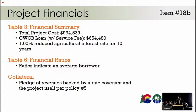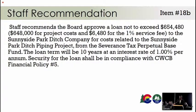So the table I've got on the last page or so shows that their long-term repayment is 160. It's quite a bit lower. So they're going to use that NRCS money at the end of the project to pay down the principal and then just repay over their 10-year period that smaller amount. It's $161,775. And so that'll be at that 1% reduced ag rate for 10 years. The financial ratios indicate that they're an average borrower, and the collateral will consist of a pledge of revenues backed by a rate covenant and the project itself. And here is staff recommendation on this one.